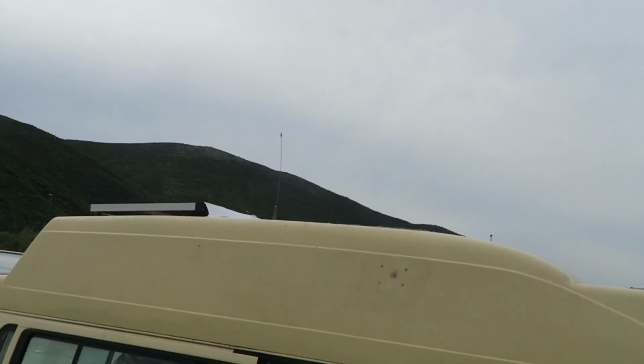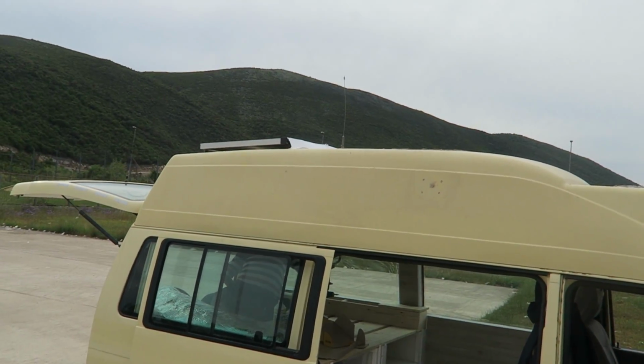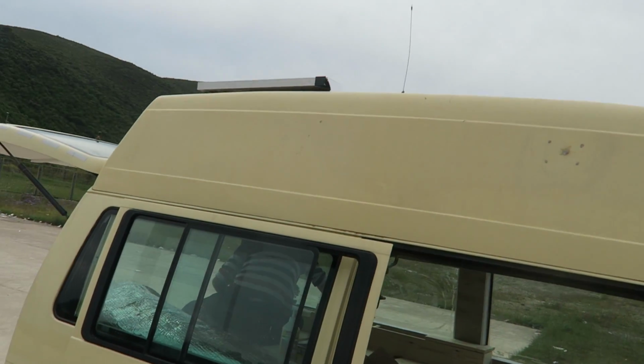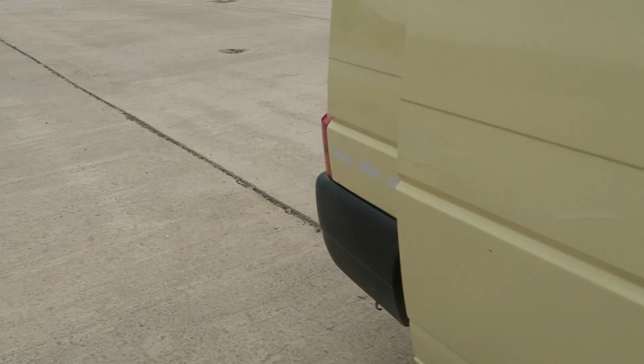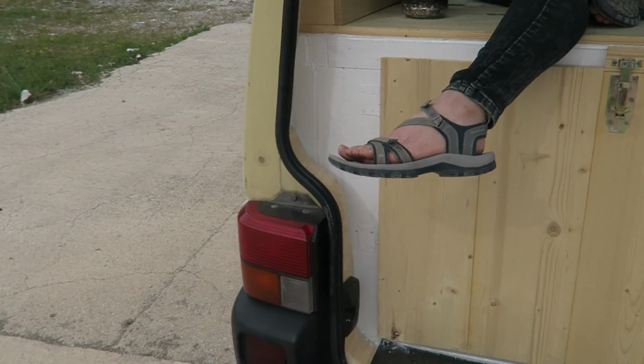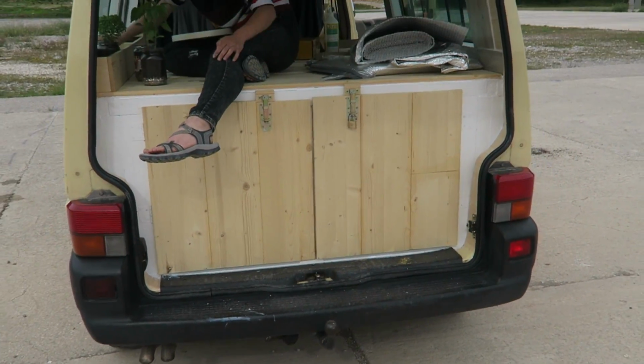I was a bit worried that the wind getting underneath it was going to keep putting a lot of pressure on there, and eventually pull it looser and looser. So we put on a wind deflector thing, and it should stop heavy rain getting in there, but also wind from pulling on the solar panel.